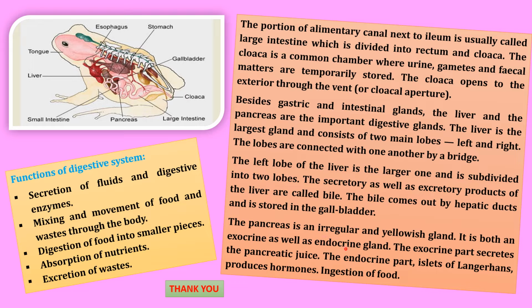The pancreas is an irregular and yellowish gland. See the pancreas, it is an irregular and yellowish gland. Actually, the pancreas is a leaf-like structure. You can see in the previous slide of this video, the pancreas of toad, not only toad, in our body also, in case of mammals, the pancreas is a leaf-like structure which is an irregular and yellowish gland. It is both an exocrine as well as an endocrine gland. The exocrine part secretes the pancreatic juice. The endocrine part, islets of Langerhans, produces hormones.